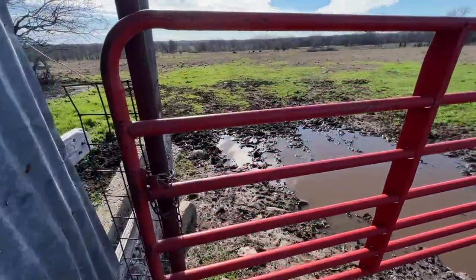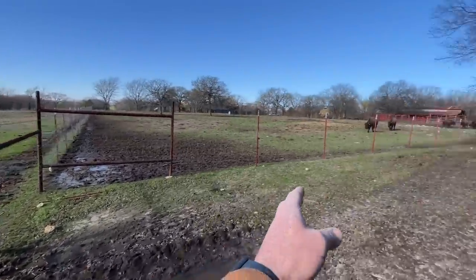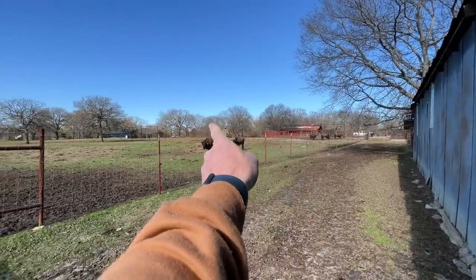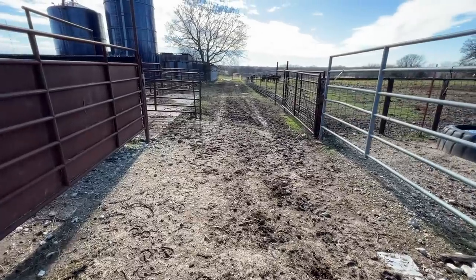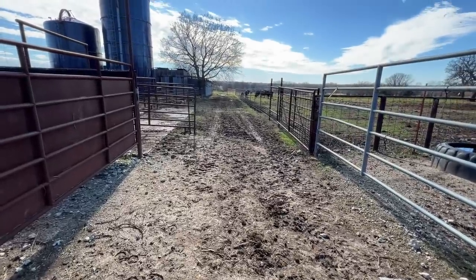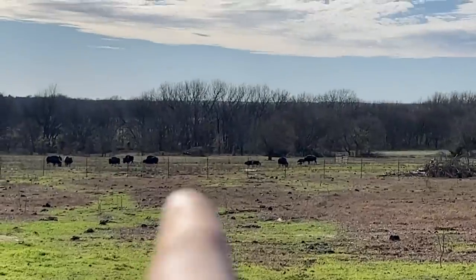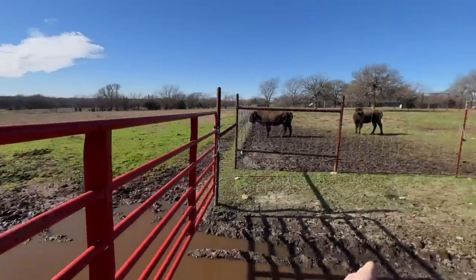So I'm gonna open this up. This is how we catch them normally. They'll come through here, they'll go down this lane and they can come in the corral. There's a long stretch over there. This is an easy way for them to get up here. So I'm gonna go ahead and open this up. See, I just fed them cubes down in the pasture down there, so they can come through here and then in this way.